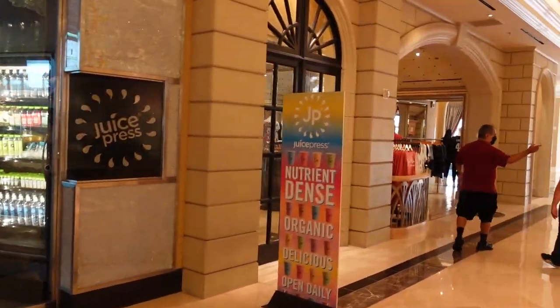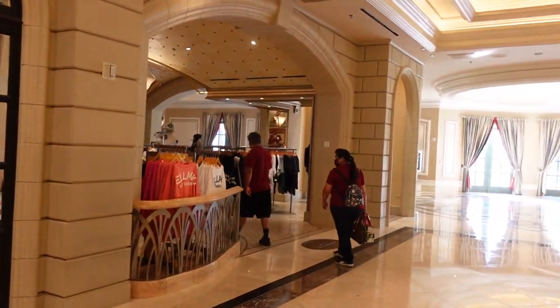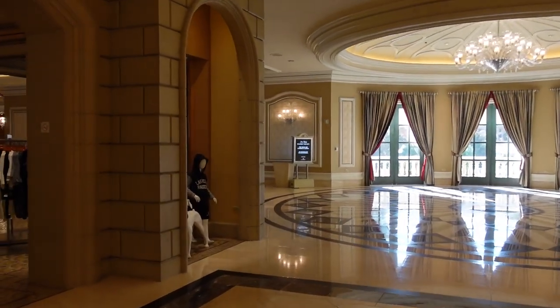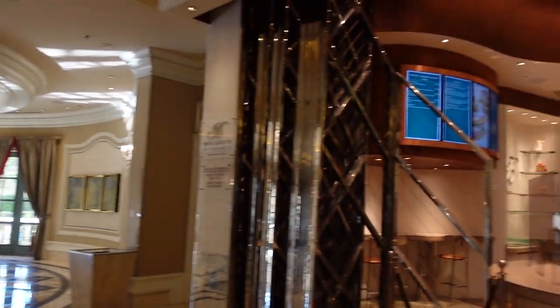Juice Press is open. The restaurant serves juices and other healthy snacks. Juice Press is open Monday through Thursday and Sunday from 8 a.m. to 4 p.m. and Friday and Saturday from 8 a.m. to 7 p.m. Harvest by Roy Ellamar is currently closed.